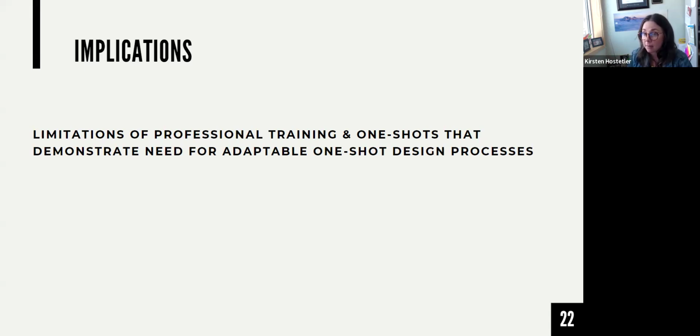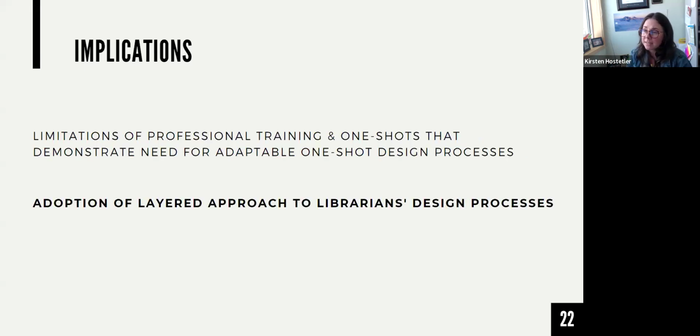So results from my study outside the most frequently cited design models that were specific to the one-shot medium were centering learners, the learning outcomes and the student experience and the class context. Design models that were created for more curricular and credit design just weren't easily adaptable to the one-shot model. And so the adoption of the backward design model, which is a more flexible approach, was more easily integrated into their instructional design priorities. My study also reflects the continuing struggle that librarians face to blend that day-to-day practitioner role with the larger research and theory of the field.